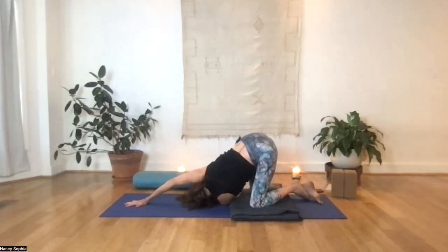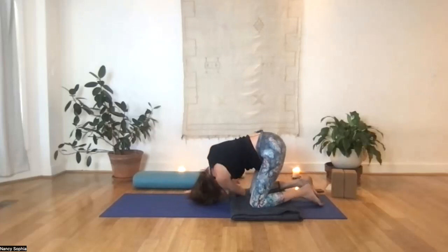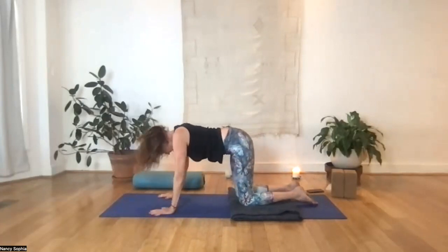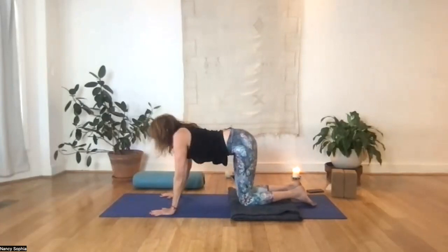Twisting the spine. Top hip moves away. Those little refinements making all the difference in the world. So you refine the pose for your personal experience. One more breath or two. You can always stay longer. First thing that happens is the top hand comes down for support. Keep your head low. Slowly bring it out. Head comes up last. Whew.